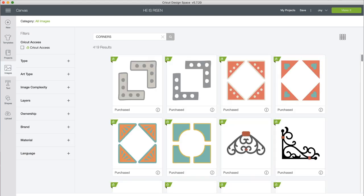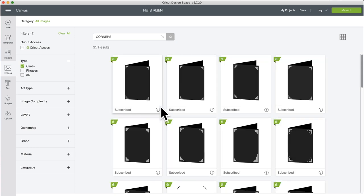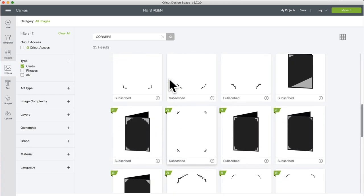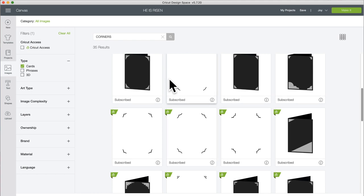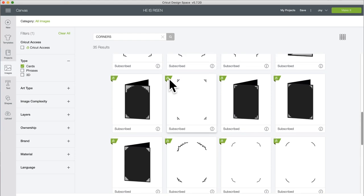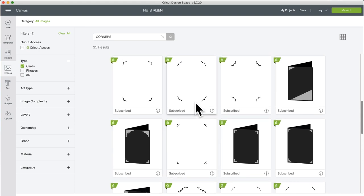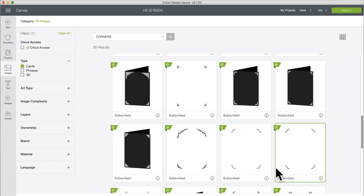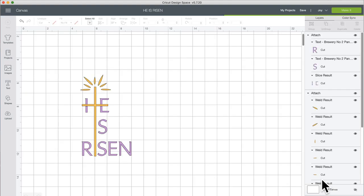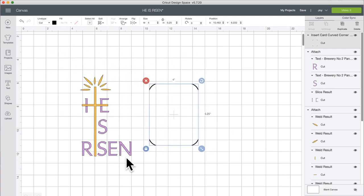card, I have my caps on. Type card. I never know what corners to do. We'll just do these. Okay, so it all has to be within this.